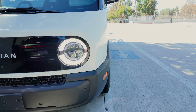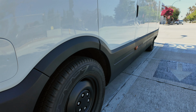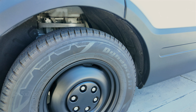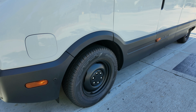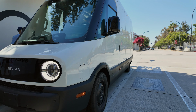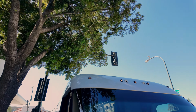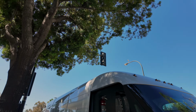And the only two options. I'm racing you. Hand cooks, these are 245, 70, 17. Very nice. Man, I should sell these to consumers. Van life right there. Wheelbase is a little bit longer. Same size battery. So EPA tested on this one is about 160.